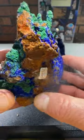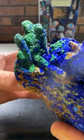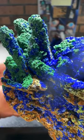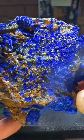Mm-hmm. Oh, wait a minute. I do that anyway. Look at that. Oh, my God. Quartz crystals with crazy stuff everywhere. And the more azurite, it's all sparkles and stuff.